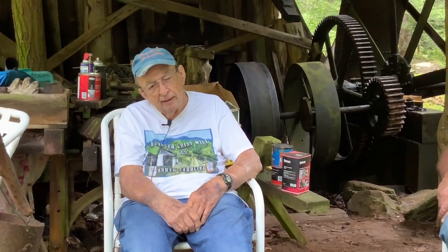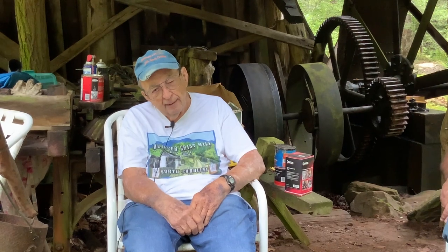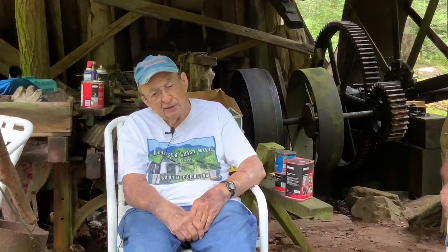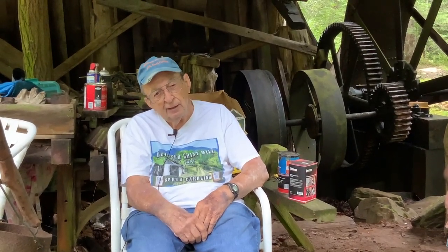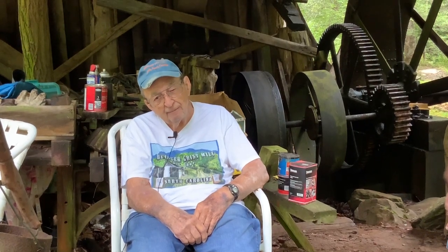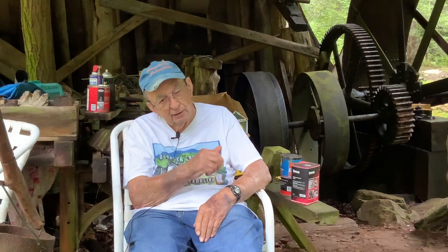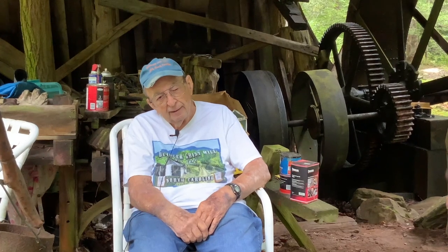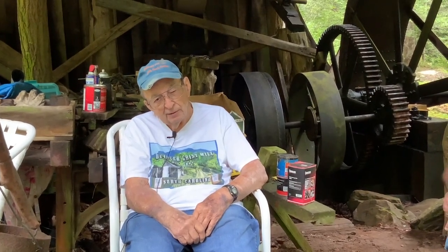Well, Mr. Fitz thought of everything. So, that wheel is 12 feet in diameter, 30 inches wide. It wouldn't exactly fit on a railroad car. So Mr. Fitz took it apart, or put it together, so that you have 8 500-pound pieces. Now, that doesn't include the gears and the pulleys. So, anyway, that's the story of the water wheel.